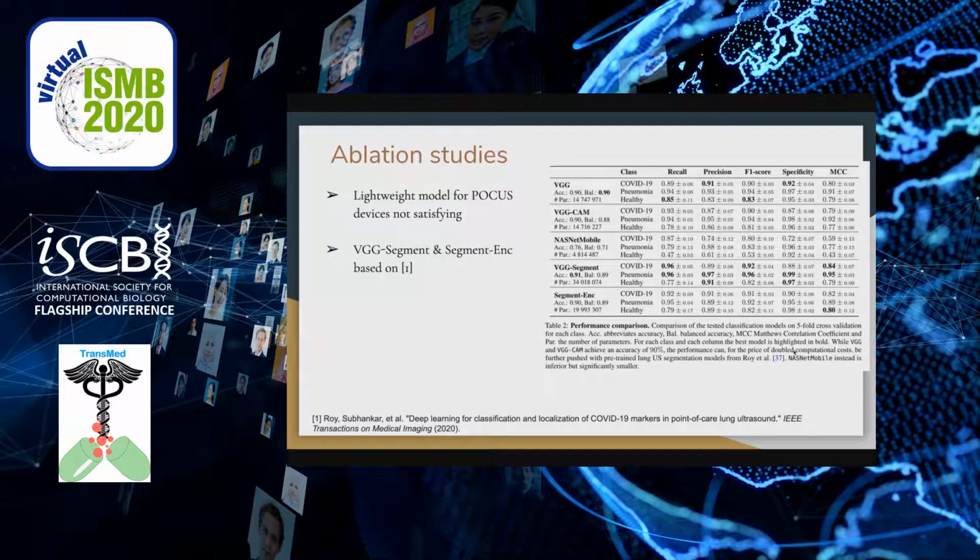We then went ahead and did a couple of ablation studies. The top two are basically the models we've seen on the previous slide. We here tested a NASNet Mobile, which is a very small pre-trained model. All these models were actually pre-trained on ImageNet. This model is so small that it is supposed to be applicable on mobile devices, and as POCUS devices are portable, we investigated it, however, we did not yet find promising results here.